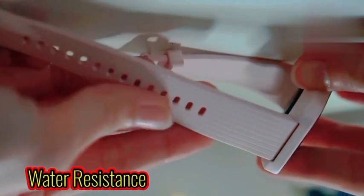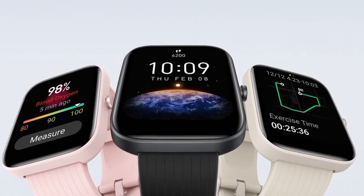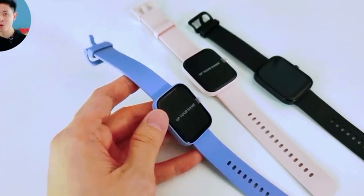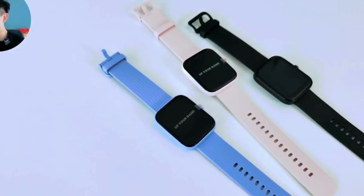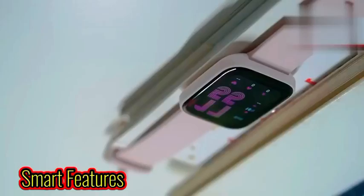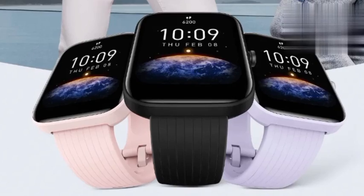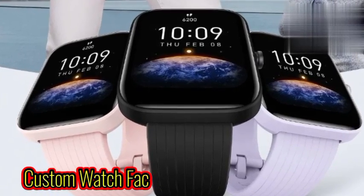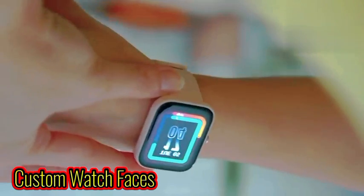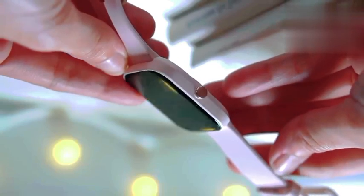This smartwatch is built to withstand your active lifestyle. It's water resistant, making it suitable for swimming and other water-related activities. Smart features. From receiving notifications to controlling your music, this watch offers a range of smart features that make your life more convenient. Custom watch faces. Personalize your watch with a variety of custom watch faces that suit your style and mood.